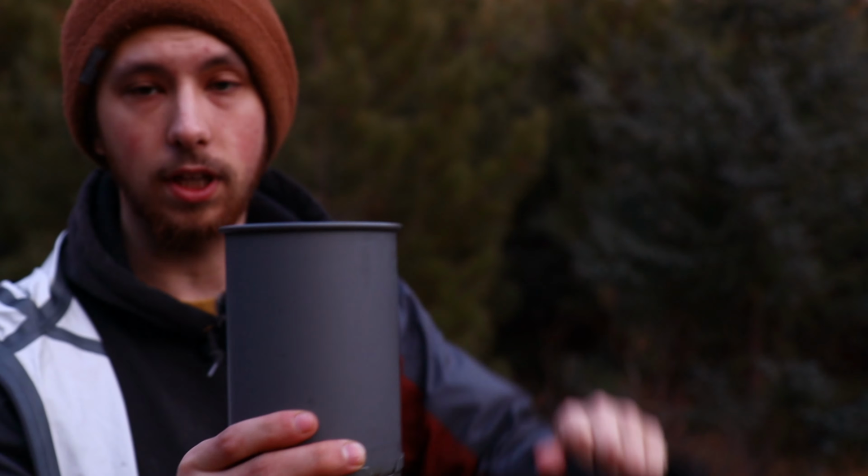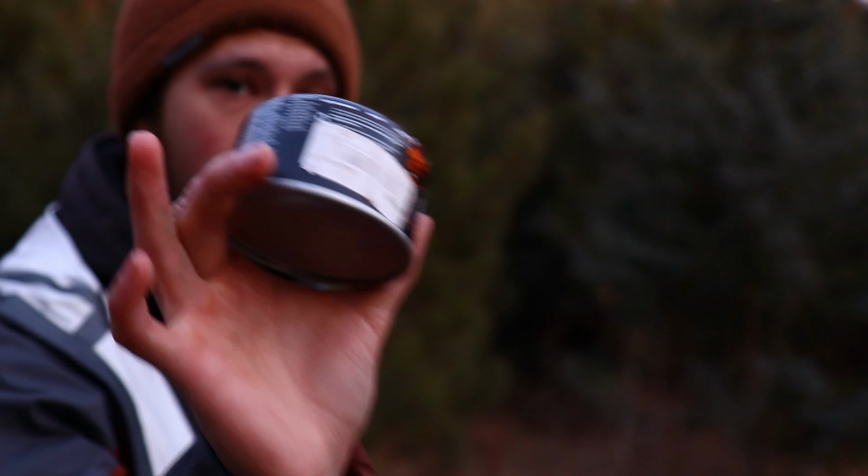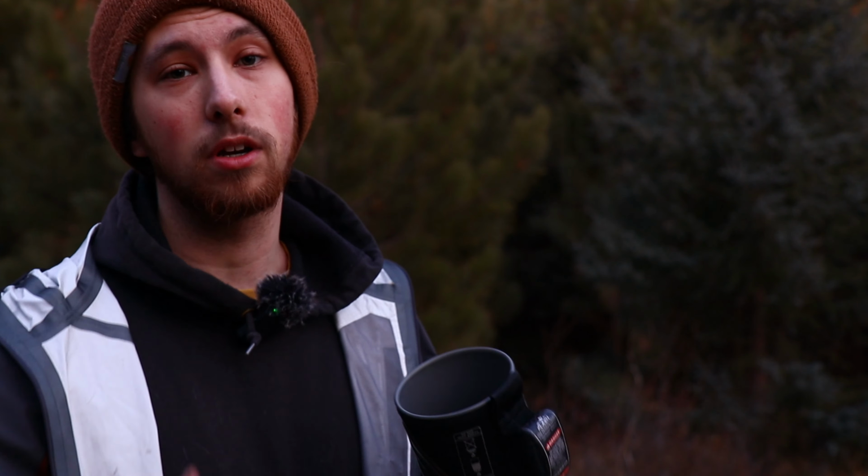You could remove the cozy and replace it for a better design if you would like. It doesn't come with it, but you can also fit a 100-gram canister on the inside of it as well. Personally, I like to keep a scrub daddy on the bottom of it, and everything can be nested all together.